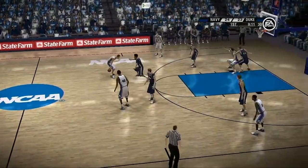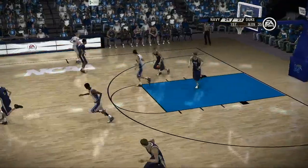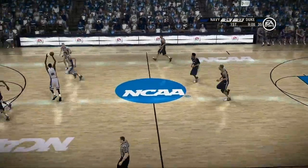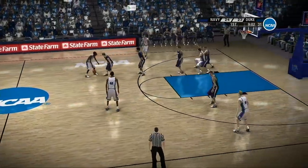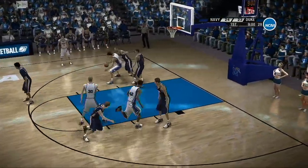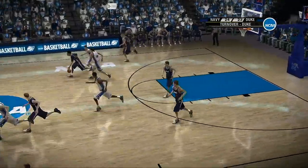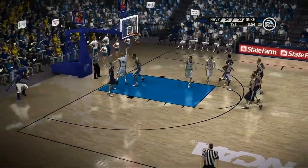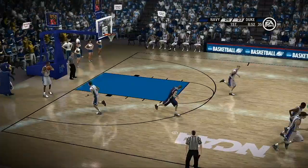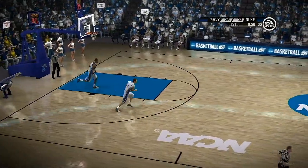Both teams are looking to get something going here. Defensively doing a great job down there, and he's winning that battle there. I think it's very essential that you establish post position by moving that offensive player out, and that's how he's winning that battle. He strips him clean. Fast break possibility coming. Goes up for two. Nice job to create the angle using the glass.